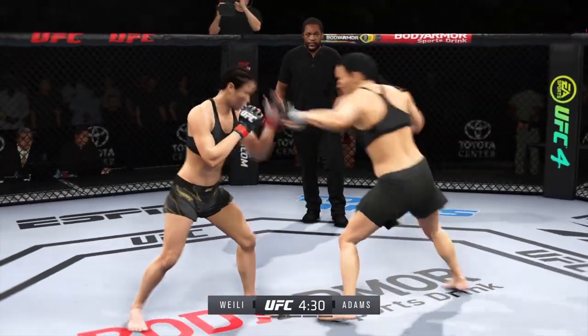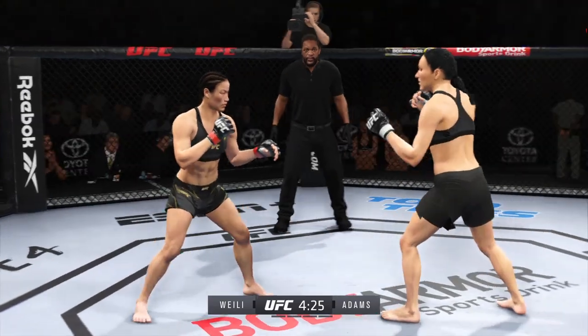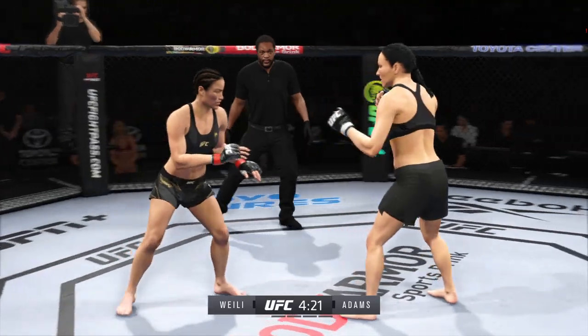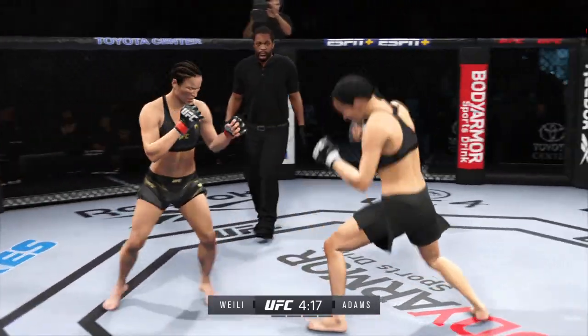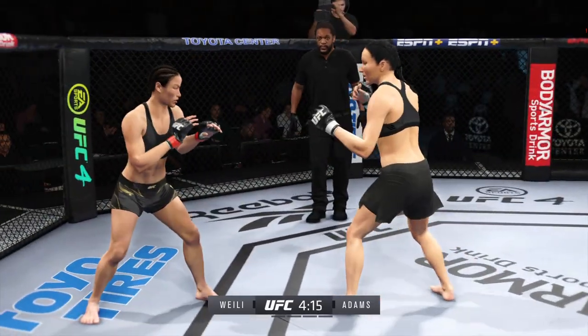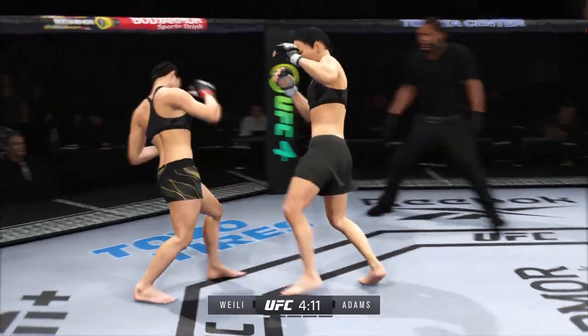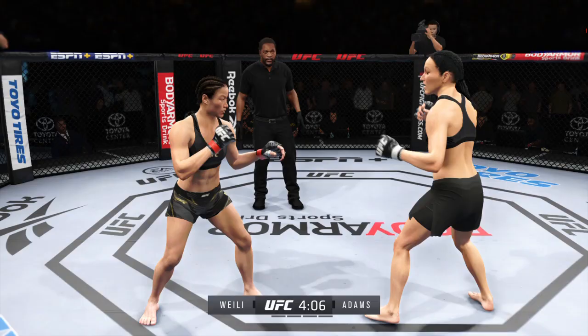Oh, really using her reach advantage there with that punch, DC. Nice punch lands over the top. Real sneaky body kick. What a tricky head kick. Able to check the high kick. Big kick. Mixes it up nicely in terms of staying heavy and also staying active.